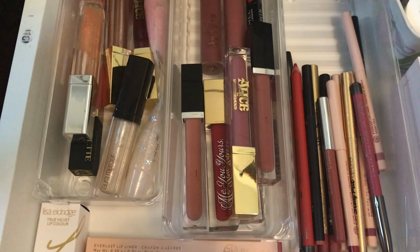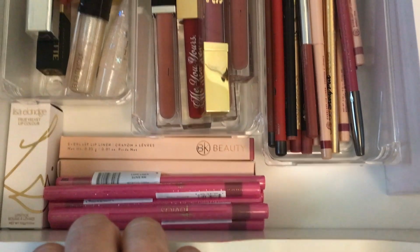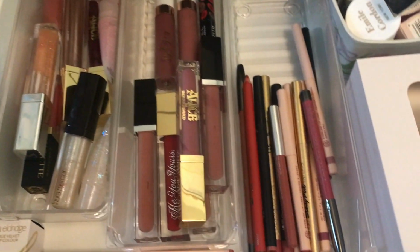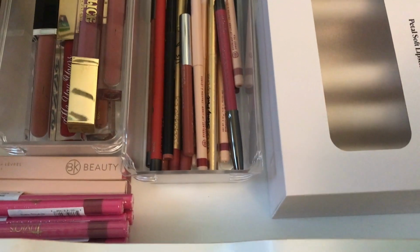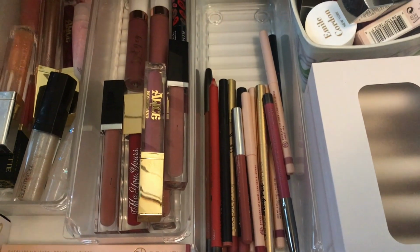And then we have these 4 from BK Beauty. I'm going to keep all 4 of these. I got one more liner and I'm working through it from Rimmel. I think I've sharpened up the color. I think this was Mauve Shimmer or something like that. So that's it, and that concludes the declutter. I don't know if you remember what the inside of this drawer looked like, but I'm feeling pretty good. I feel satisfied here. This is down to a more manageable level, I think.